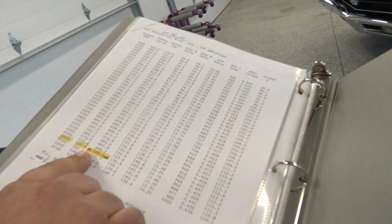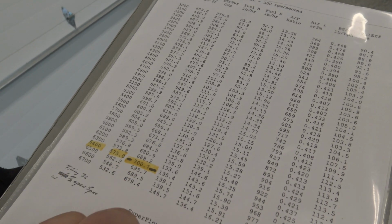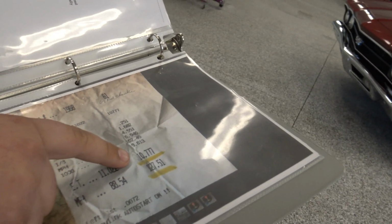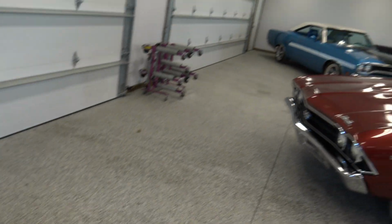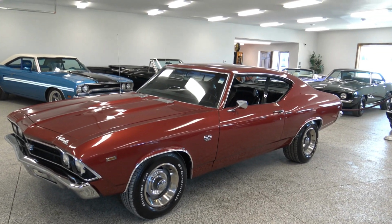Before we pop the hood, I will give you a little preview. A little sneak peek on what you're going to look at. This is 575 foot-pounds of torque at 700 horsepower at 6,400 RPM. Ran 10.7 at 127.5 in the quarter. So pretty cool. And he did say, since he had this built, he made 4 passes with the car. Yep, that was it.